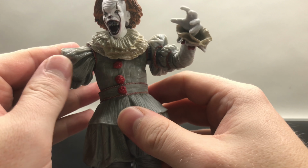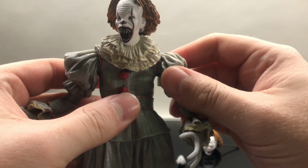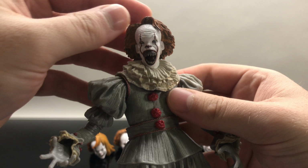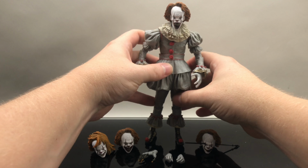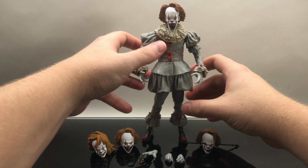Overall, I think this is a great articulated figure for It. You're not going to get him into superhero poses and stuff like that, but for what he can do and what they've achieved with keeping the costume and everything together, I'd say that is pretty spot on.